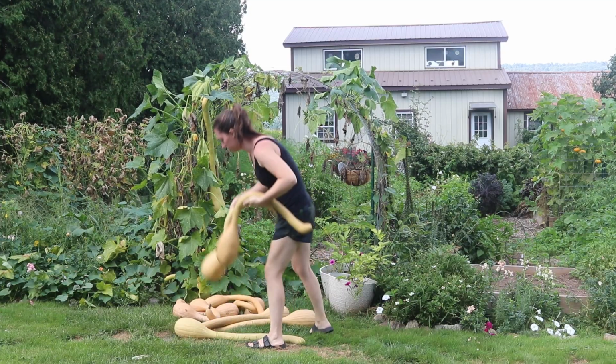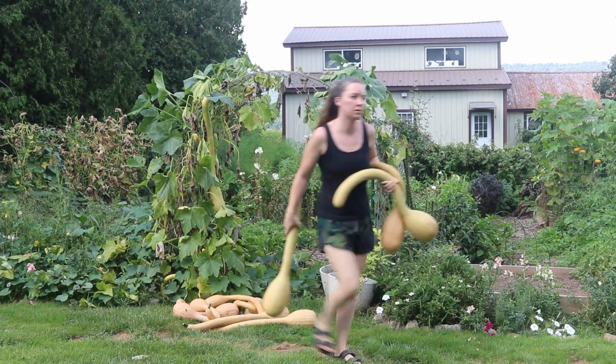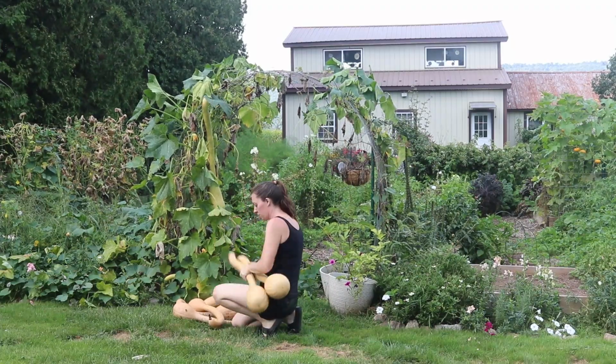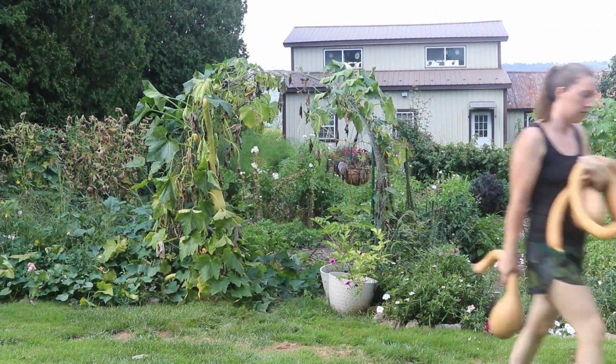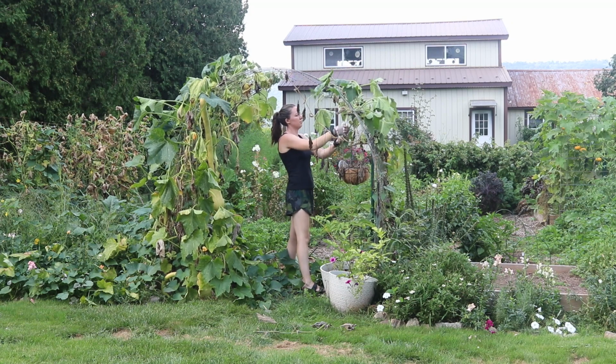So, gonna get started. The main reason I wanted to share my garden with you in the state it currently is, I just want to be real with you. I don't ever want you to think that I've got it all figured out, because believe me, I don't. I hope it's encouraging to you if you're in the same boat and your garden looks somewhat like mine.